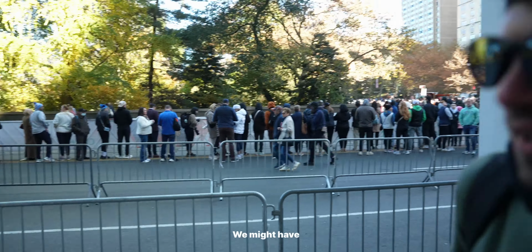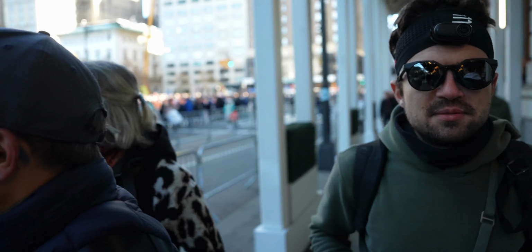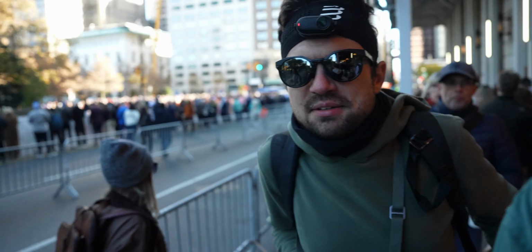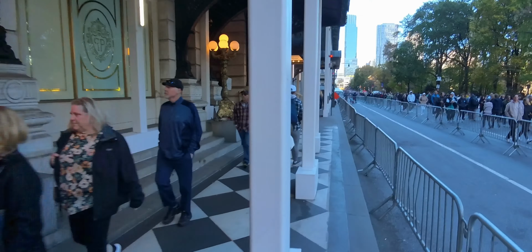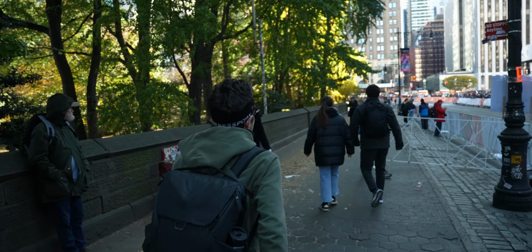We might have the perfect spot, but we need to cross the street, which is obviously the marathon course. Yeah, let's try to make it. I'm not sure. Because the women are already here in 1K, so probably like 3 minutes and 10 seconds. Yes.